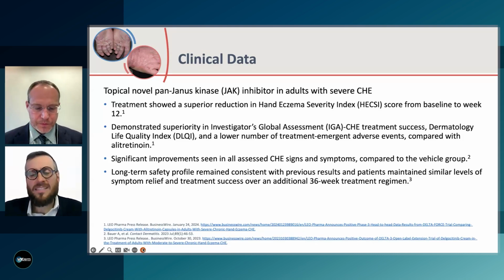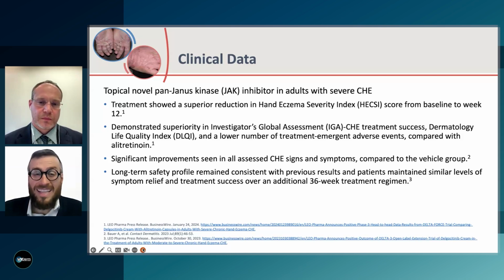There was even a head-to-head study of a topical pan-JAK inhibitor against oral alitretinoin. And we didn't talk about that too much because we don't have that approved in the US. But oral alitretinoin has been sort of the go-to systemic therapy in Europe and in those locales where it's available. And so when you have a topical that can perform as well or better, in this case, better, more effective and safer than a systemic therapy, that's pretty darn impressive.